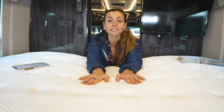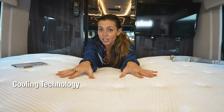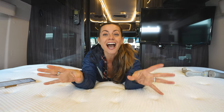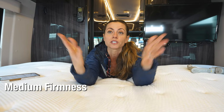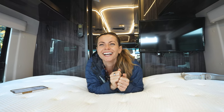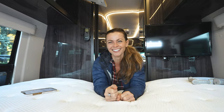Our luxury mattress that we chose is Brooklyn Arctic Dreams. It has a cooling technology in it, which my man Scott loves. It is exactly 70 by 74 in the dimensions, and it is a medium firmness, which is what we both like. High five. We got it in. We did it. I mean, we got the mattress in. Yeah, that one, Scott, that one.